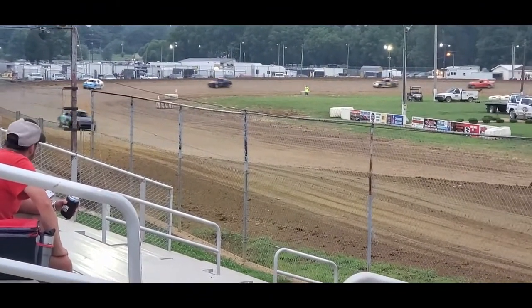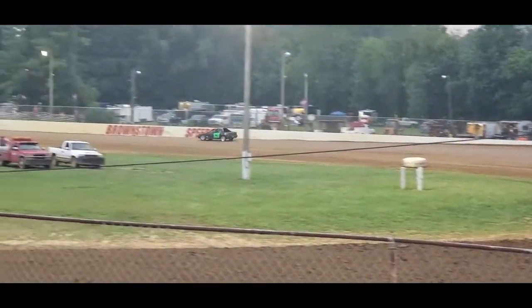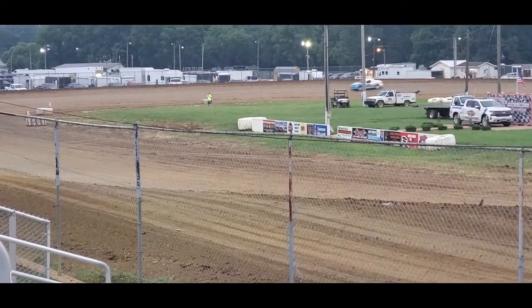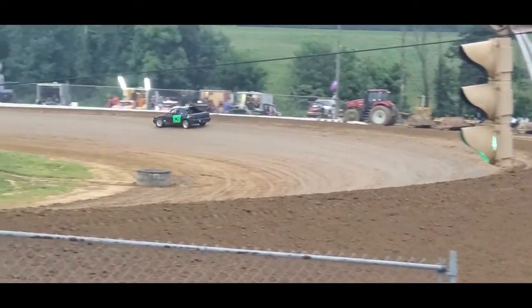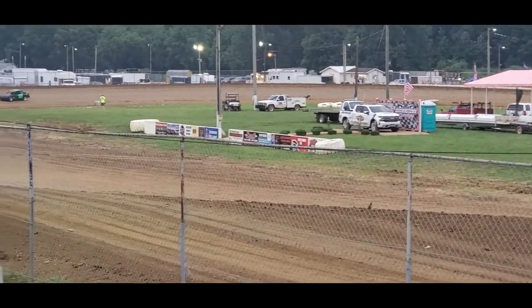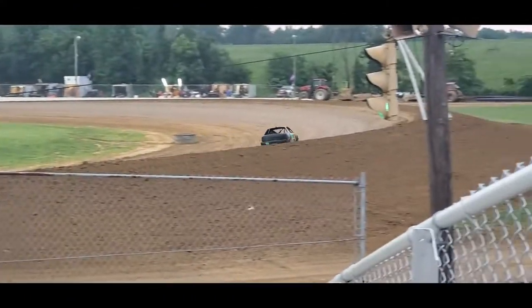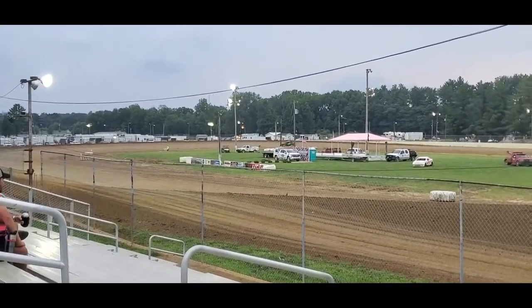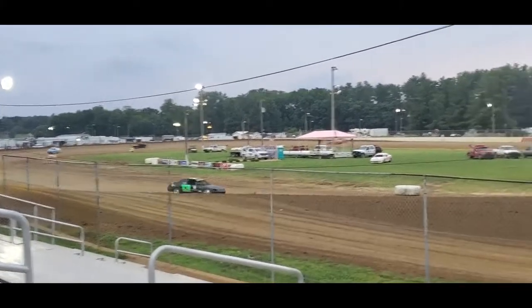Your leader right now is the 13W of Brian Wheeler. Coming around to get the 2 laps left to go mark. One lap left to go. And your winner in the Hornet Heat Race number 1 is going to be the 13W of Dylan Wheeler.